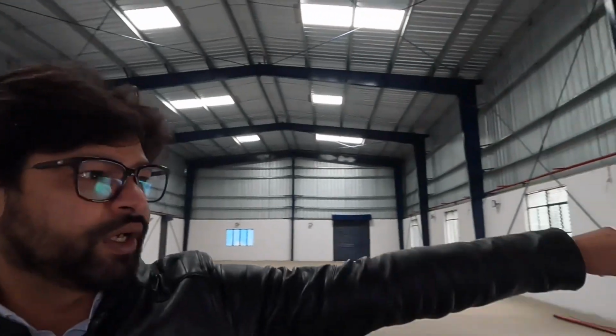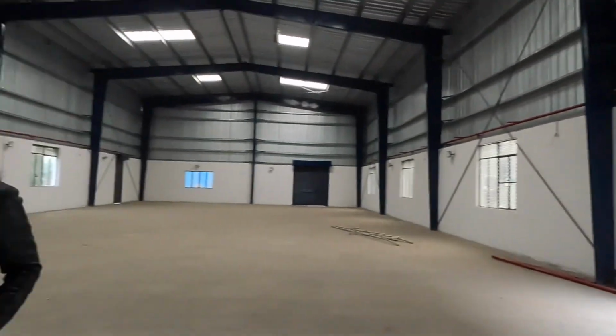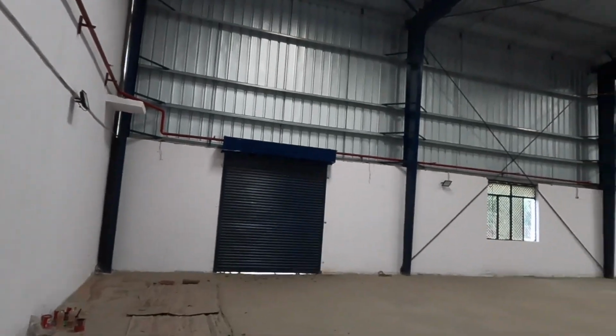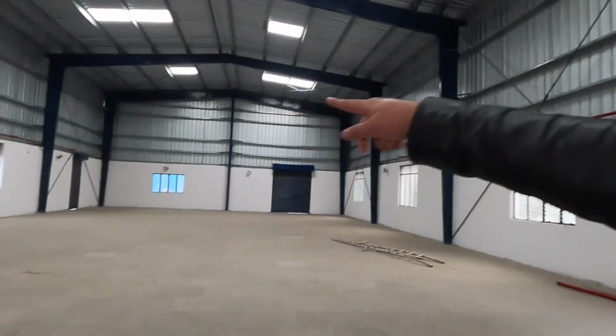There are two big shutters over here. Second over here. And there is a third shutter over there. And we have a small shutter over there.